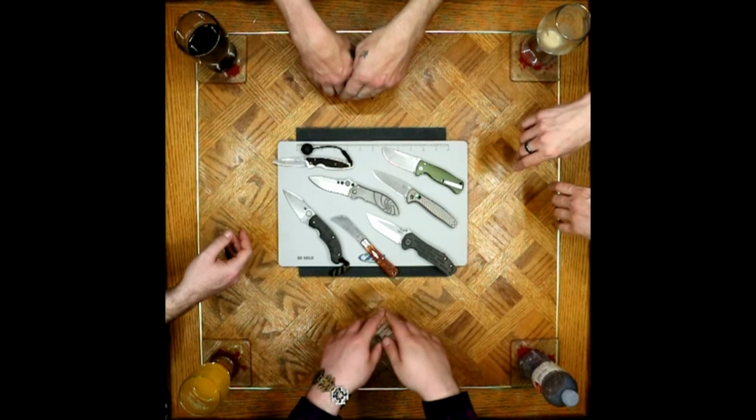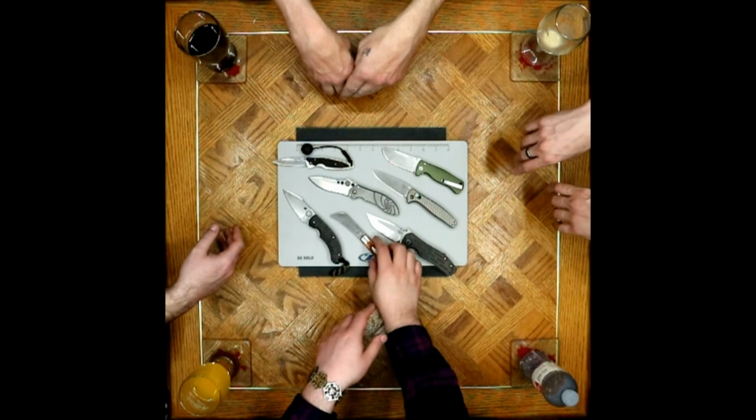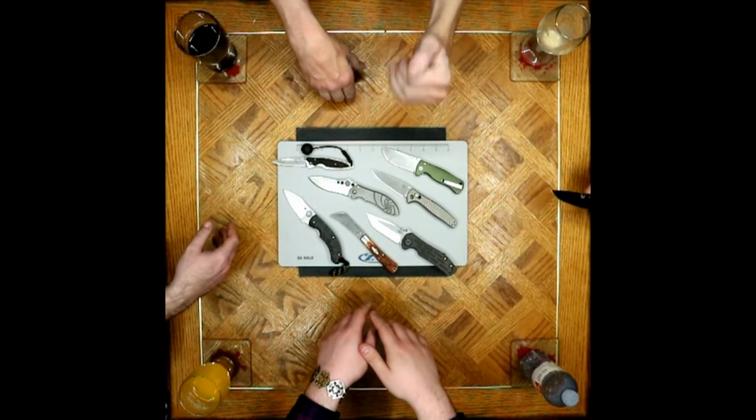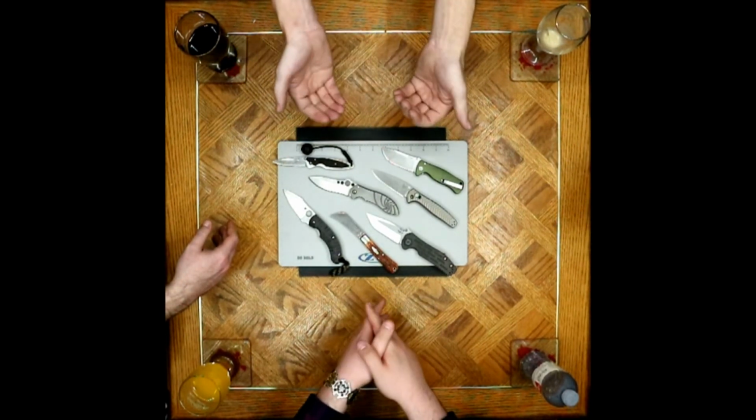But what I mean is, don't forget about 1095. Don't forget about the O1s and all those. Yeah, well, kind of my point there was like 12C27. If you're going to be geeky enough that you're looking for all the higher end steels, you're probably going to be geeky enough that you enjoy sharpening.